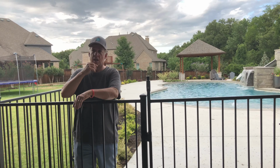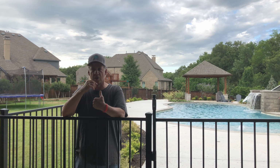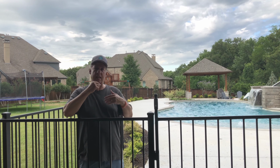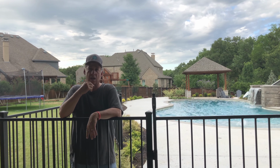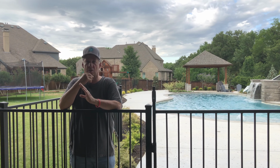So, if you want safety, you have it. If you want play areas for your kids and a swim area, you have it. If you want a great view from inside the house because you're going to look at it all the time, you have it. So, what is it? This is a very safe, family-friendly environment.